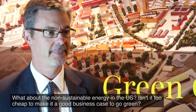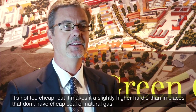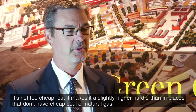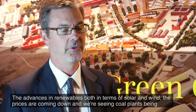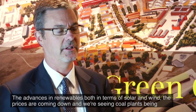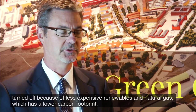So what about the non-sustainable energy in the US? Isn't it too cheap to make it a good business case to go green? It's not too cheap. But it makes it a slightly higher hurdle than in places that don't have cheap coal or natural gas. So with the advances in renewables, both in terms of solar and wind, the prices are coming down, and we're seeing coal plants being turned off because of less expensive renewables and natural gas, which has a lower carbon footprint.